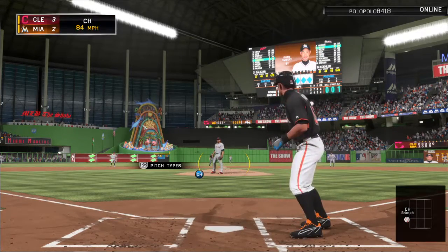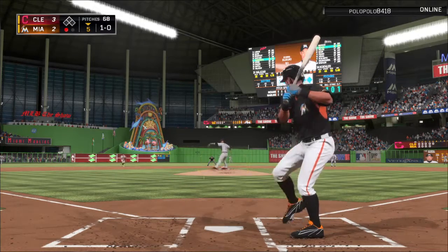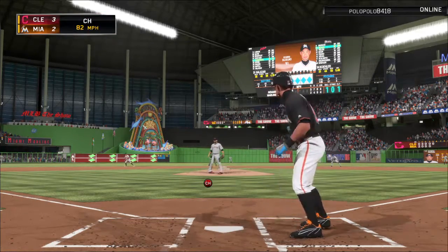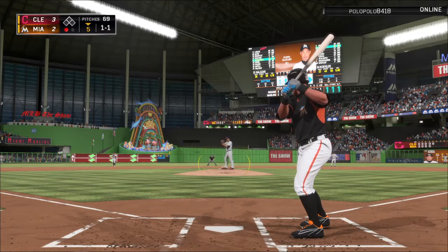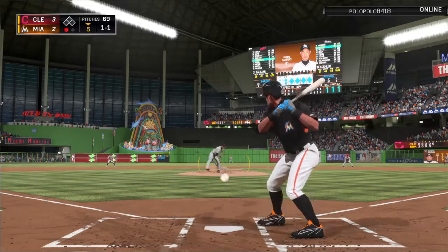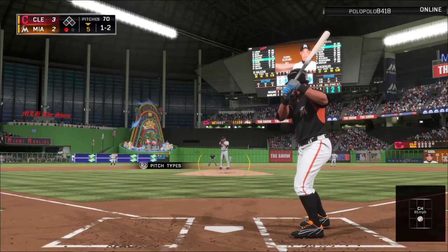And a changeup here misses off the corner to start him out. It's ball 1. And a strike to even the count. 1-1. 2 runs, 4 hits, and no errors in the game for the Marlins. Takes a look at a changeup there, and it's a ball and 2 strikes now.